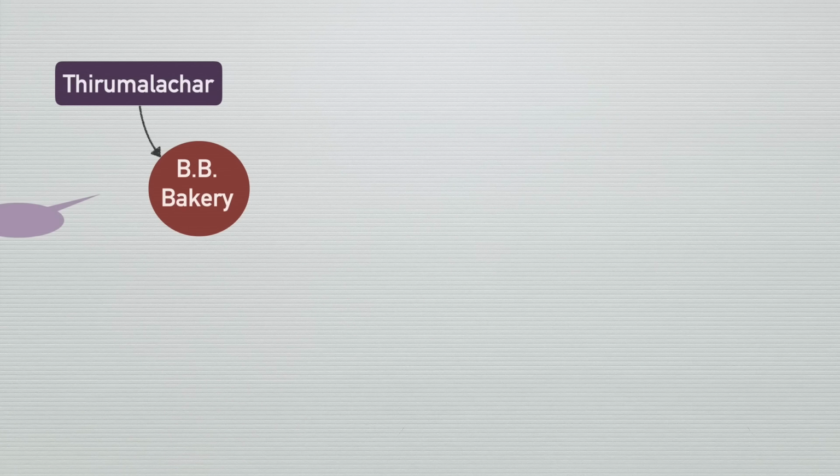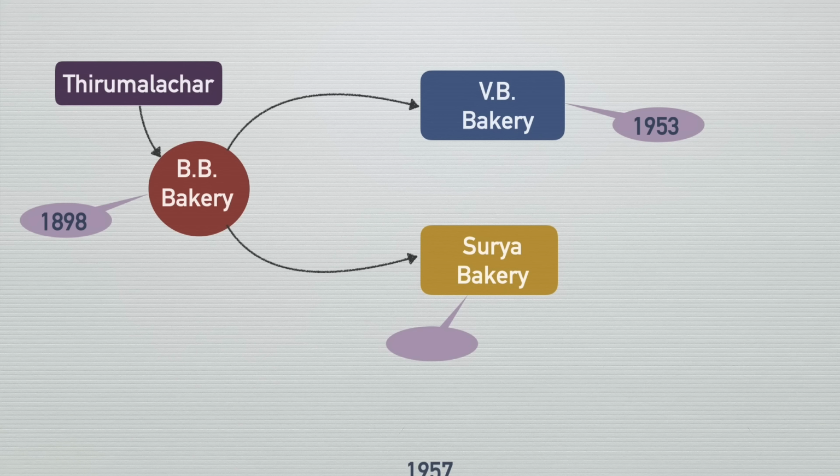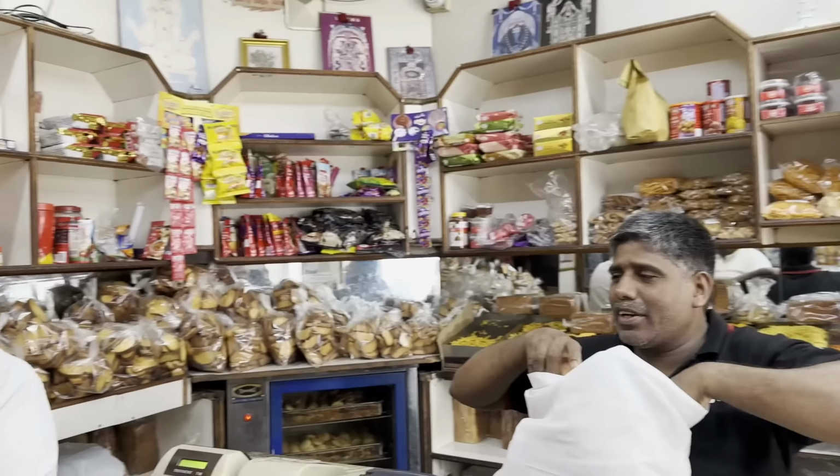If we look at some of the popular Iyengar Bakery brands in Bengaluru, first Bangalore brothers started, then the successors of Mr. Tirumalachar, his sons and his brother's sons, they all formed two major bakeries in Bangalore. One is VB Bakery and the second one is Surya Bakery, which are 70 years old. Then we had the Srinivasa Brahmin Bakery and also a few other bakeries which are very well known and reputed.